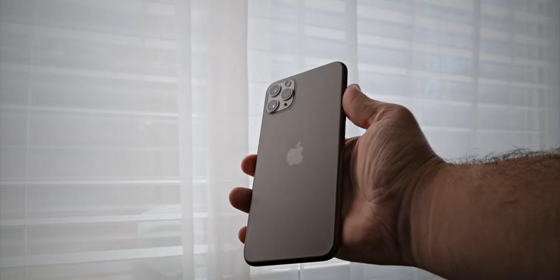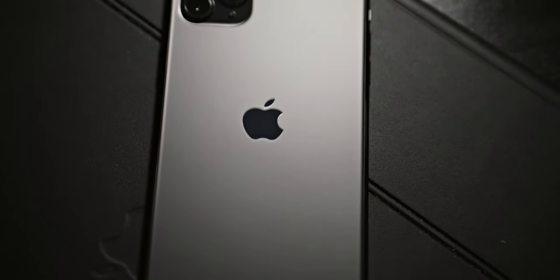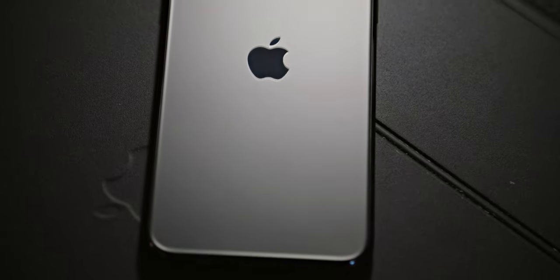The iPhone 11 Pro Max was released in 2019 as the flagship iPhone of the time, with major improvements to the cameras, battery life, and the screen. But with a design that's becoming a little dated, how does it hold up nearly 5 years later?